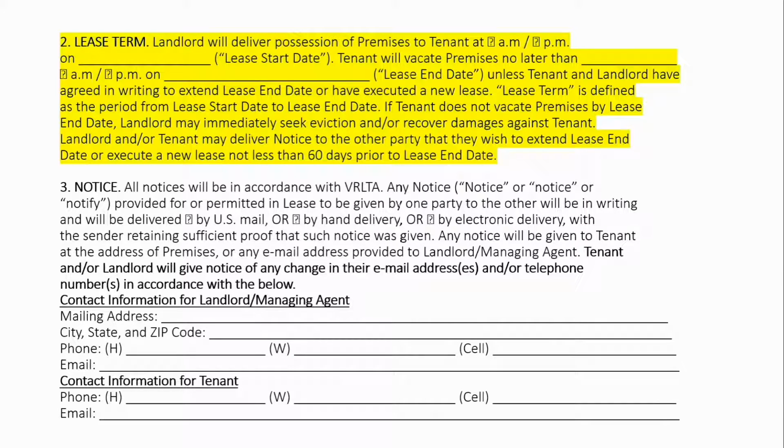And then it gets into if tenant does not vacate the premises by the lease end date, landlord may immediately seek eviction and or recover damages against the tenant. So that was new language from what I saw from the previous lease agreement. So make sure that when you're representing a tenant that they understand that they have to be out, unless there's an agreed upon extension or renewed lease, by the end of the term of the lease. That's in paragraph 2, right? Paragraph 2. And that comports with recent changes to VRLTA. Correct.